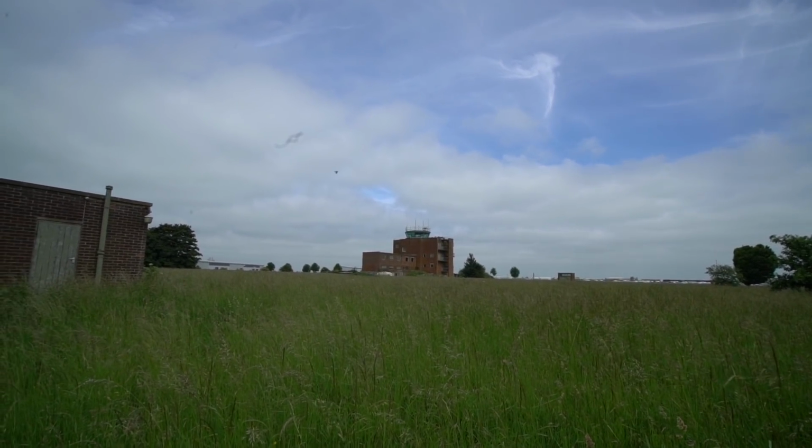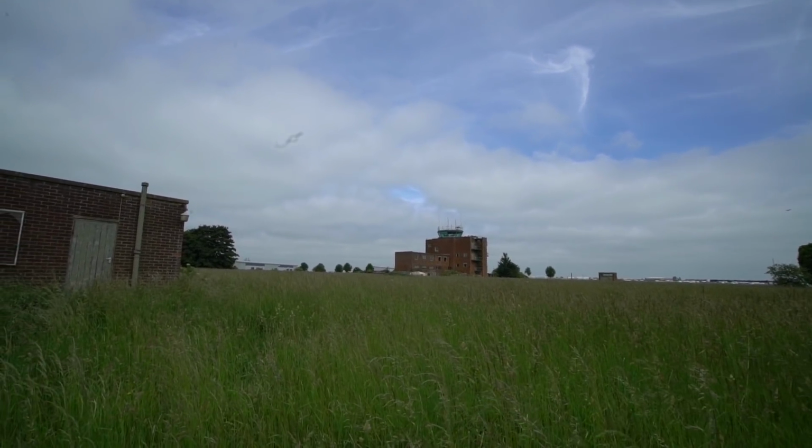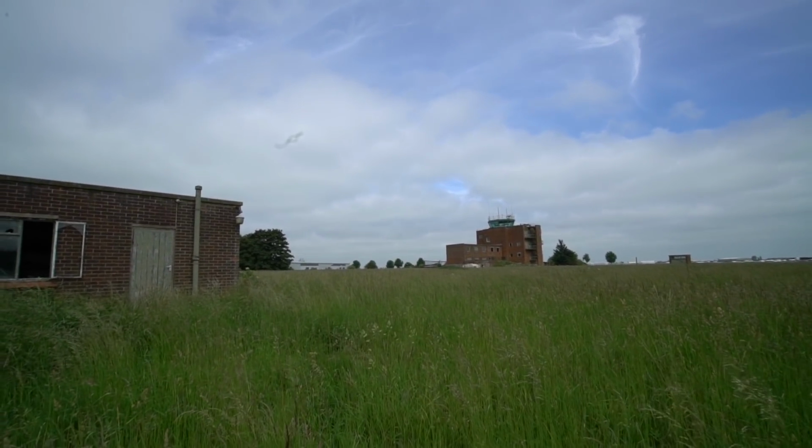Basically, this airfield. I'll give you all the information when we get in. We're going to get in there first, and I'll tell you exactly what we're doing here. Today we are at this abandoned airport. I'm not actually sure if this was commercial planes or just private planes, but right now I'm stood in the radio tower.